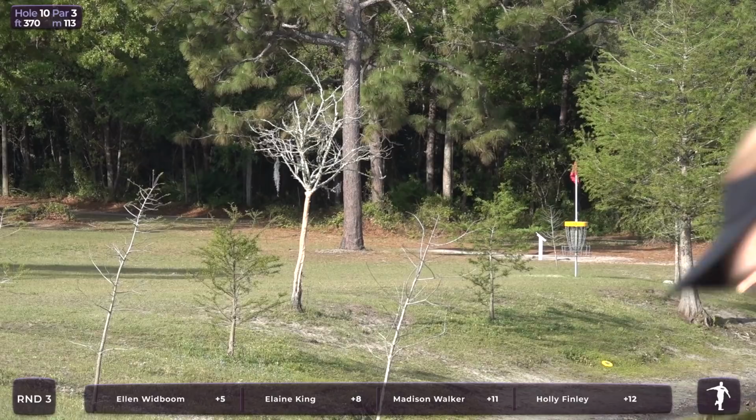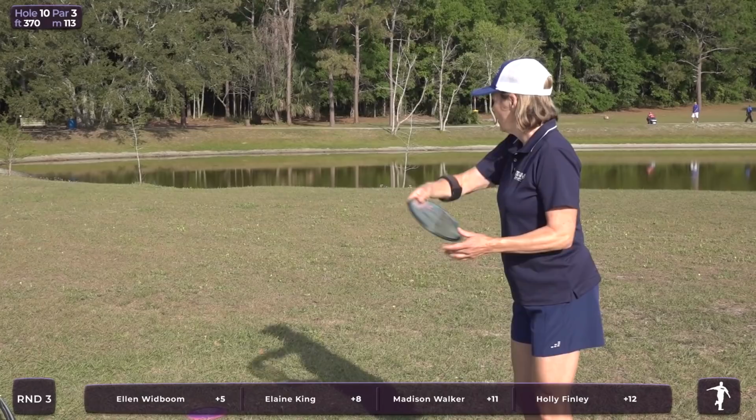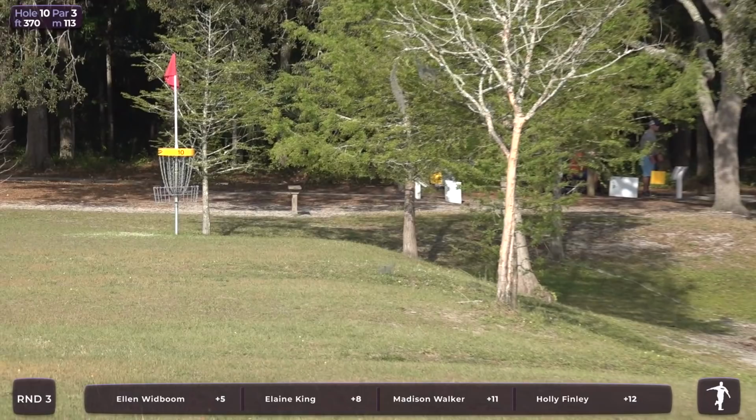I chose an XT Bullfrog for my upshot. I wanted it to fade left, and because of the XT, it can help grab the ground when it lands. Ah, unfortunate branch.